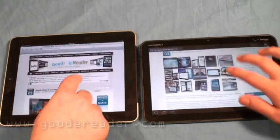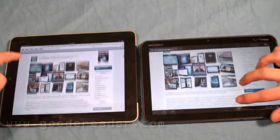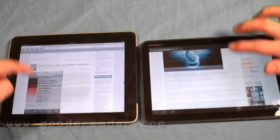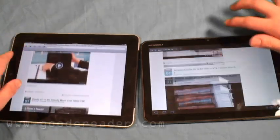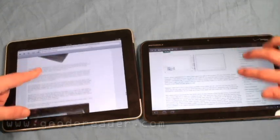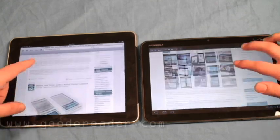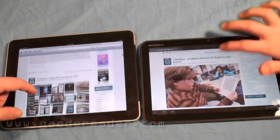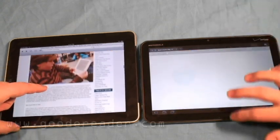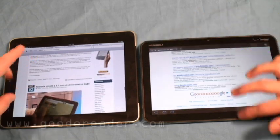Let's try just scrolling up and down and seeing how things load. So let's just scroll up. You can see with the Xoom, it actually shows you everything, whereas with the Apple iPad, you can catch some blank spots as you're going up and down. You do see some grid showing up on the page as it tries to load, whereas as fast as I want to go with the Xoom, there seems to be absolutely no delay or lag. It really does keep up with your finger. And I think I really like that.